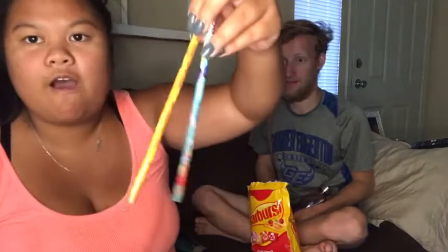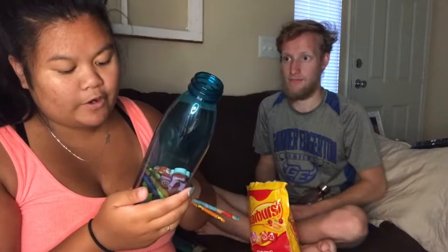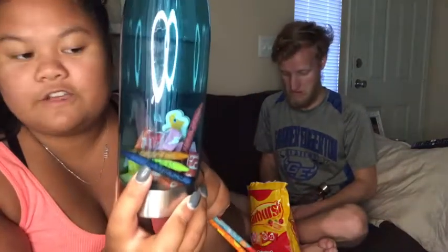These are how the bottles turn out. Super, super cute. So the blue ones, I'll just show you. The blue ones each got two pencils. So all of them got two pencils. And then they each got a blue, orange, yellow, and red crayon in there. They all got a little eraser and then some candy.